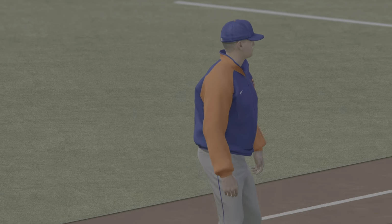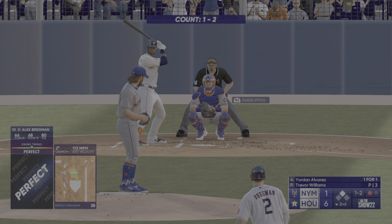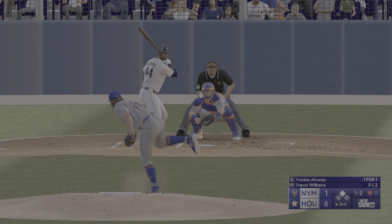And here comes the Mets manager to the mound. Pitching change coming. Trevor Williams will take over here, and we'll see how he performs in this situation with his team down big. Here's Jordan Alvarez.